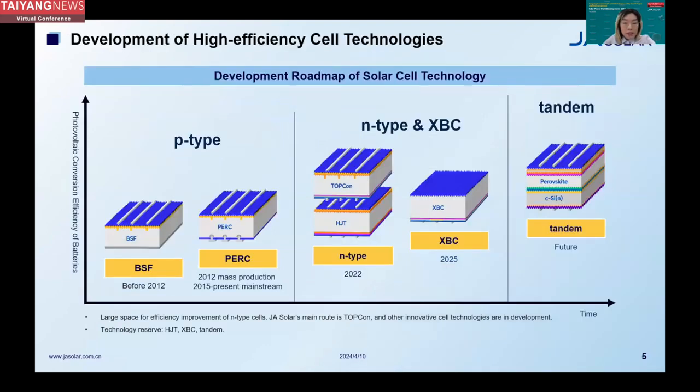Besides N-type TOPCon, other cell technologies are also under development. As we all know, during the past decade, the mainstream cell technology has been switching from BSF to P-type PERC. And PERC used to be the dominant technology in the market. But now, there are already cell and PV manufacturers applying HJT and XBC in mass production. And if HJT's UV sensitivity and XBC's low bifaciality could be overcome, we might come to another new generation.